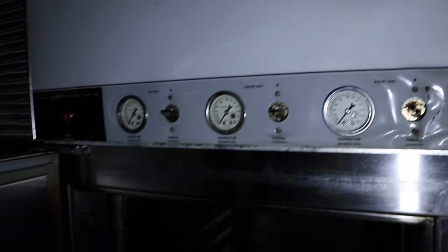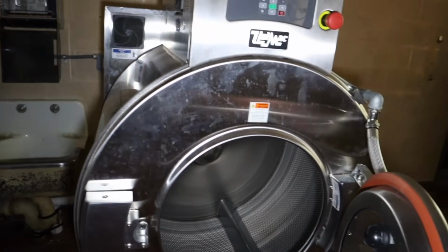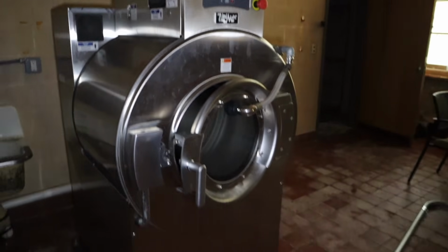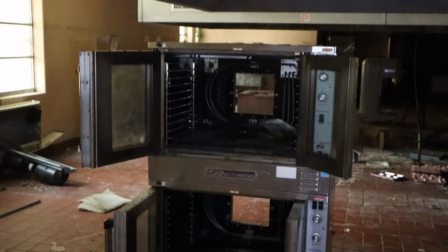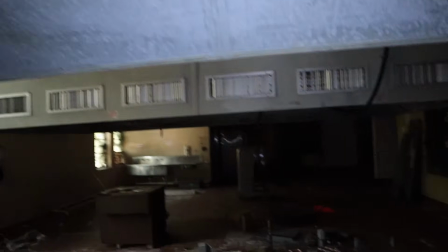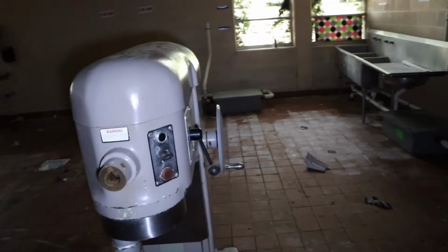Oh, there's some clean trays over here. You got some stuff right here. I'm not quite sure. This could have been a washer of some kind. I'm not sure what all of this equipment would have been used for, but they're actually in not bad condition. Even that looks pristine. Those are also ovens, I believe, maybe for your pizza. And all the way back here, you got these giant hood vents that they used when cooking. And all the way back here is a mixer. It's a very big mixer to mix giant pots, like dough and stuff.